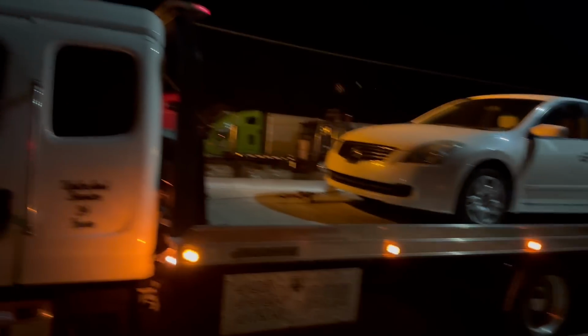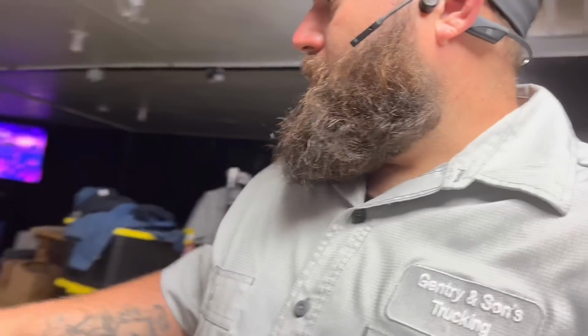It ain't a KW. All right, guys, now we're all loaded up. Truck's hooked up. I got all my paperwork for it. Jade just built me a new book for it. So all my insurance, fuel, all that stuff's in it. IFTA.